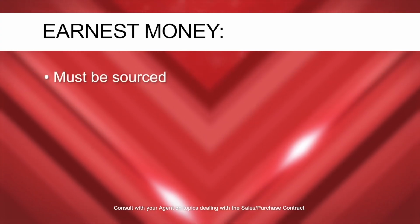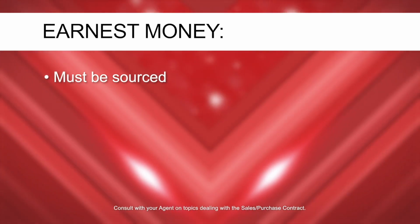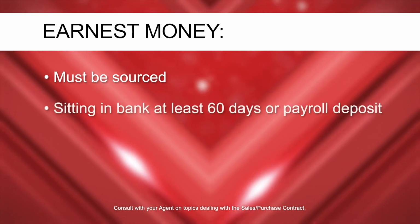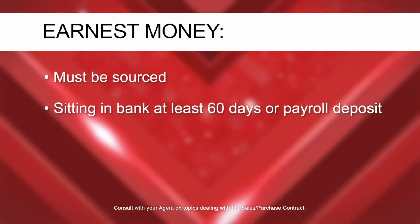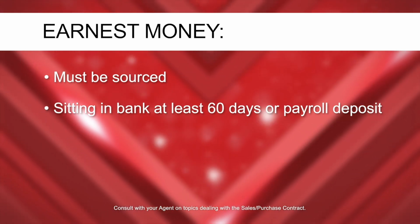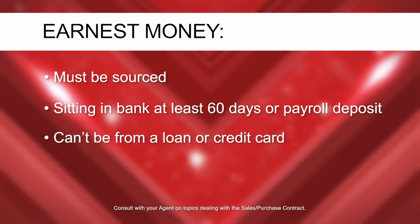Now, for the lending process, the earnest money is going to be sourced. That means we're going to track or trace where the earnest money came from. So we've got to make sure it's coming from a valid source. A valid source just means that it's already been sitting in the bank for at least 60 days, or that it's being deposited from payroll or some other valid source that we can track.